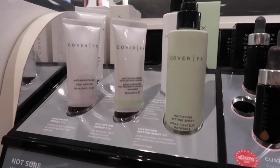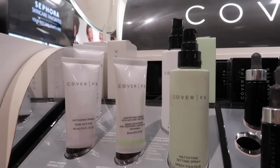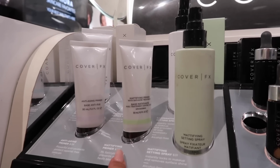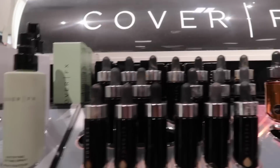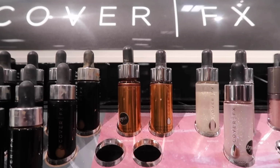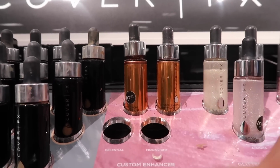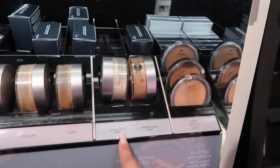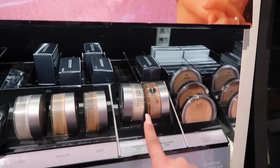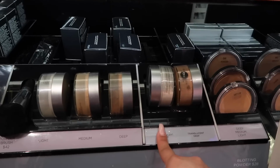Okay, from Cover FX, I told you guys last time the anti-aging primer or the mattifying primer are the best, and they're $38. They have a setting spray now. I've never tried it, but it's $31. Also, what is really good are the Cosmic Enhancer drops. I've swatched them and they stayed on my hand for the longest, and these are $42. And then also remember the translucent setting powder for $35. That one is highly, highly good. So from Cover FX, the primer and the powders are really good.